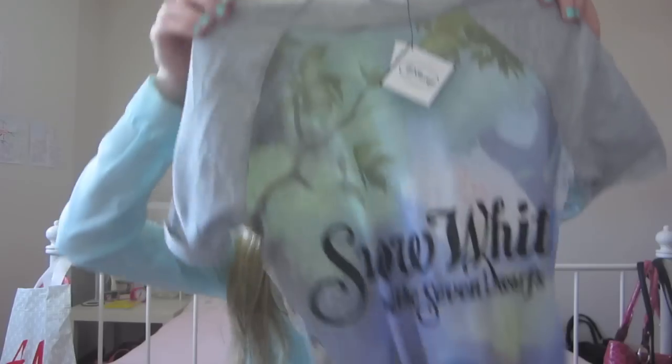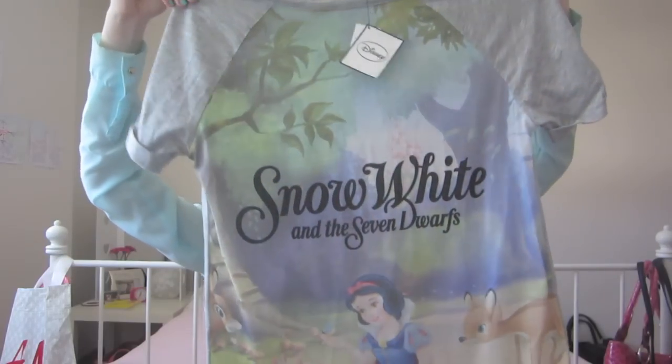So wow, €7. Okay, this next thing I kind of had to get, and I was watching Primark hauls and I saw a lot of people get the shirt, and I was just like, oh my goodness, I have to get this because I love Disney. And this is a beautiful shirt that I got, and it is a Snow White and the Seven Dwarfs t-shirt.